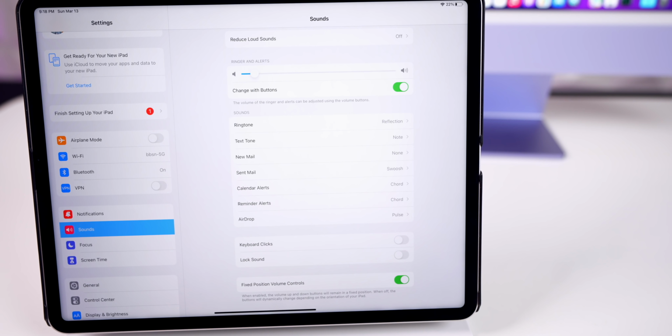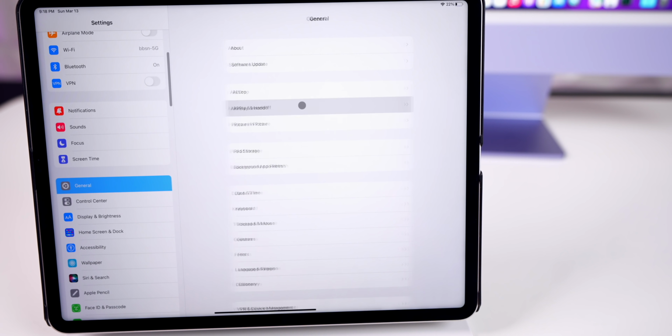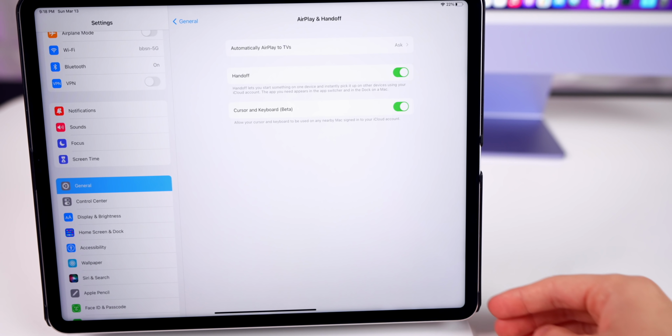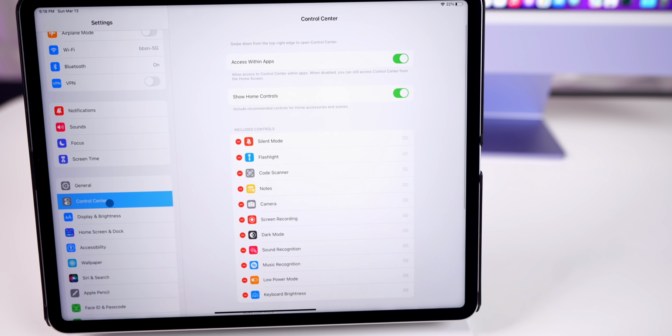And then of course we have a new toggle for the brand new Universal Control feature. So if you go into your settings and then go to General, AirPlay and Handoff, you can see right here we have Cursor and Keyboard, and you can see it says beta, that is the toggle for Universal Control. It should be on by default after you update.